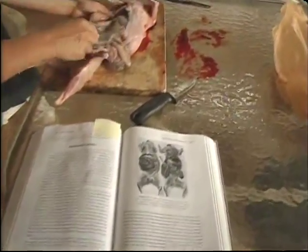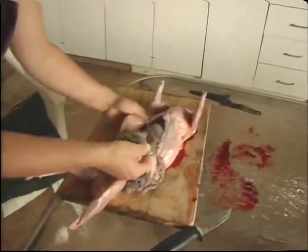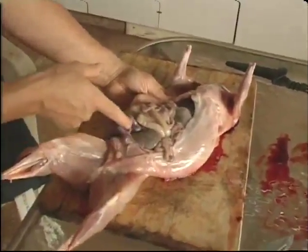So here's the big colon. See, he hadn't eaten for a while, so there's not much in the colon, which is what I did. I didn't let him eat for like 12 hours beforehand, and there's not much in the rectum, although you can see some pellets.